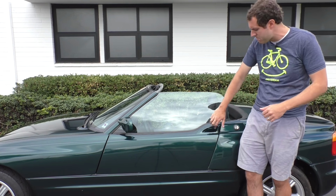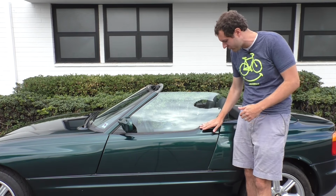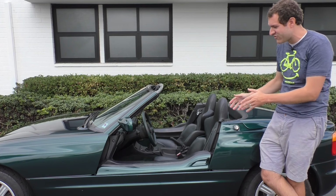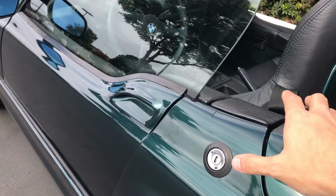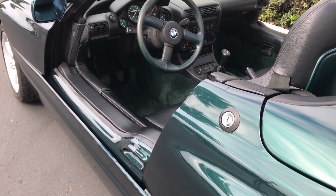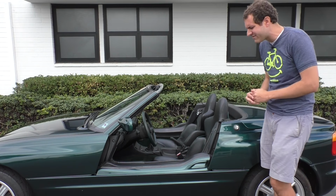I want to get back in. Again, I don't push the handle or push down on the door or anything. I walk up, I push the silver thing, and the door retracts surprisingly quickly, and of course the window retracts too, and now I can step inside. Now obviously that begs the question, how do you get inside this car?